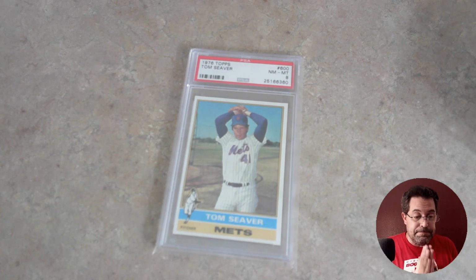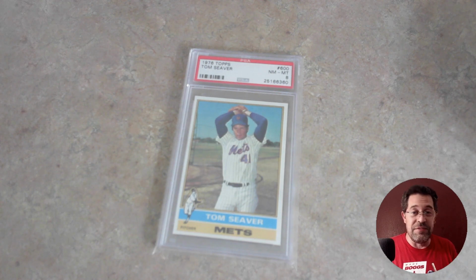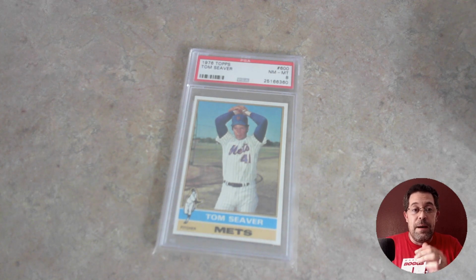He said, all right, Sunday cash special deal. I can go as low as 280. And I'm thinking to myself, that's exactly what I have. But I didn't just fork over the money. I looked it over. It's a gorgeous card. I'll show it here in a second.